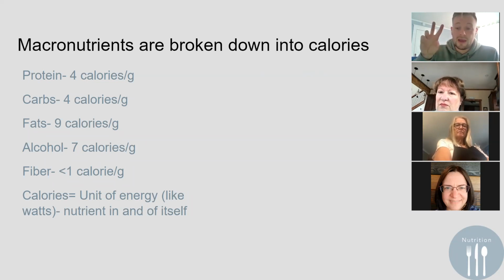Now, like an IPA, if you're a person who drinks wheat beers, those will often have like 600 calories because they've got carbs in them as well. So they've got carbs and alcohol.